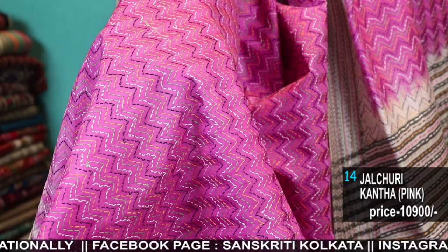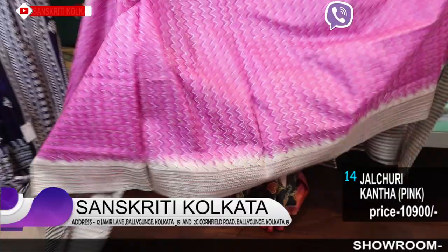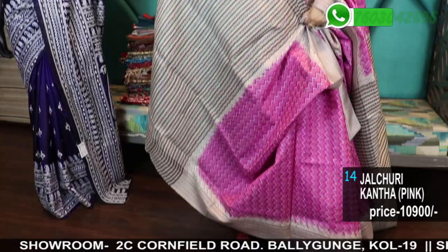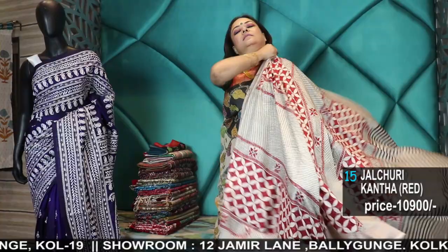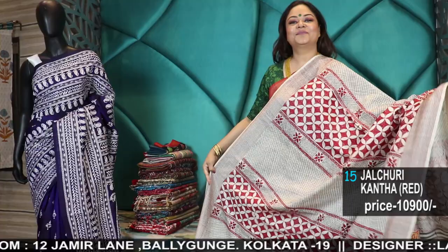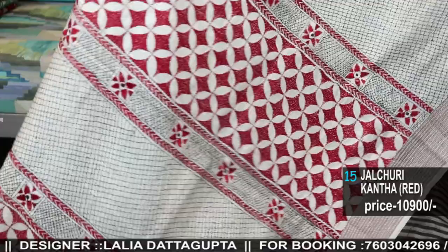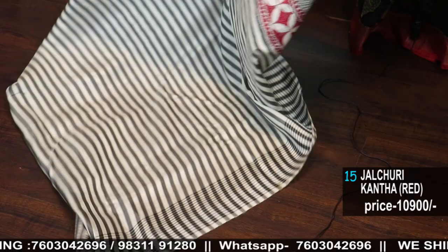You can understand. See the work here. See the work in the border. All over embroidery. Till the end you have work. And then here comes the blouse piece with work. More options in Jalchuri Katha. Wow. Red threads used for work, red and black, all over in alternate. Beautiful, the work is very interesting, nice style. Blouse piece.